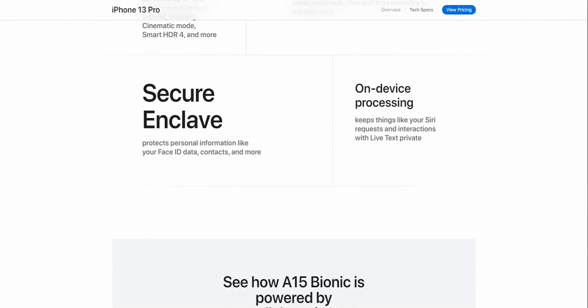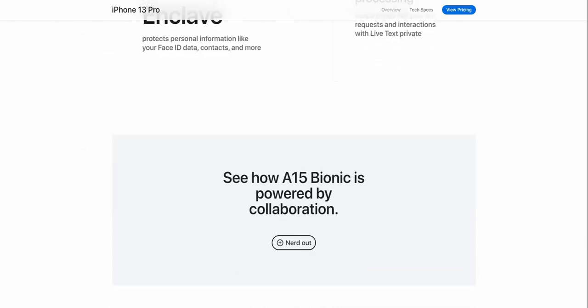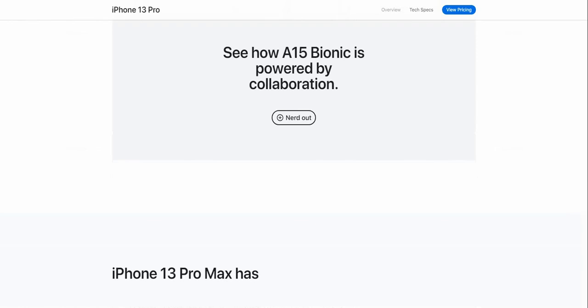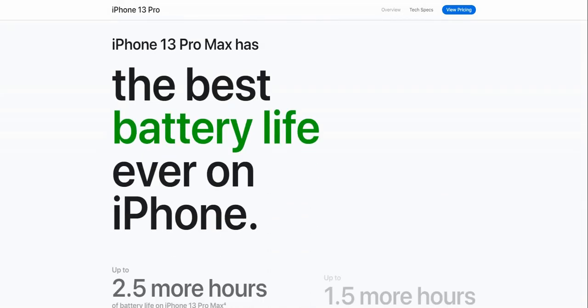On-device processing keeps things like your Siri requests and interactions with Live Text private. See how A15 Bionic is powered by collaboration. iPhone 13 Pro Max has the best battery life ever on an iPhone.